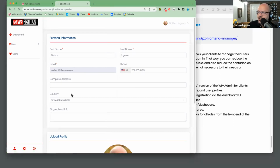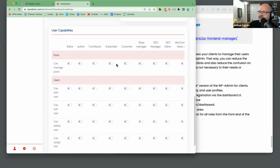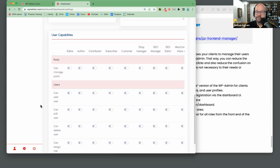Also, you can turn off areas. I meant to show this earlier. Let's see, right here. There's capabilities. So if you have a client, for example, that you have set as an editor, you can turn on and off things about this dashboard. So if we don't want them to manage anything, and all they can do is manage posts, we can toggle off all those abilities so that they don't see any of that. So all they can do when they get here is manage posts. So if you have a client that only wants to blog, this is a great way to give them access to the post interface using the classic editor and completely outside of the WordPress admin. Pretty cool.